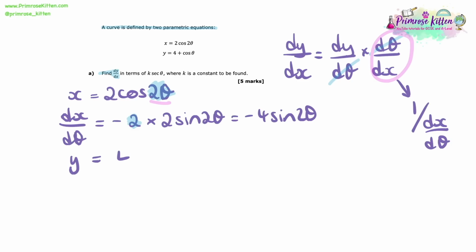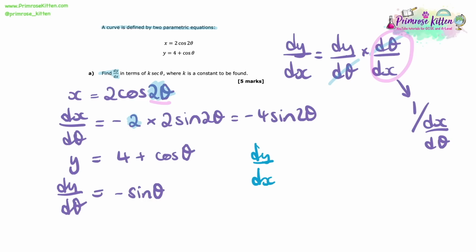So now we need to do exactly the same for y. y equals 4 plus cos theta. Now differentiating that, we should know 4 just goes away when we differentiate it because it's a constant. And then we've got cos theta, which we know differentiates to minus sine theta. So there we've got it. We've got the two bits we need to be able to differentiate this. dy dx is equal to dy d theta. So that is minus sine theta. And then we times it by the reciprocal of dx d theta. So we're going to times it by 1 over minus 4 sine 2 theta.